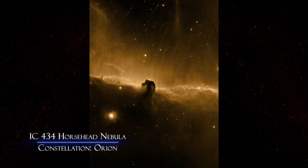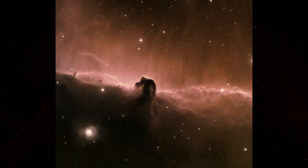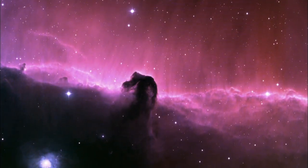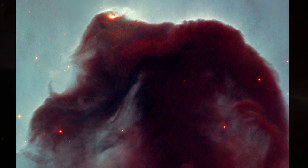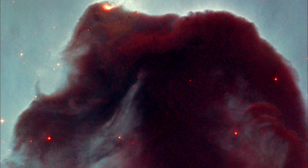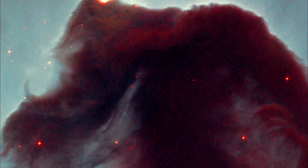One of the best known examples of this effect is the celebrated Horsehead Nebula. From a distance, it appears like a horse-shaped hole carved out of the surrounding gas. But looking more closely, Hubble reveals the Horsehead Nebula as never before. A towering pinnacle of dark dust so vast, it would take a beam of light 2 years to cross from the tip of its nose to its mane.